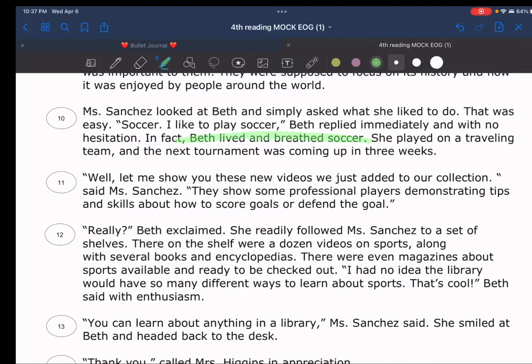Here's more figurative language. Did she live and breathe soccer? No, she lives and breathes oxygen. But it's saying that soccer is like super important to her, like she can't live without it.